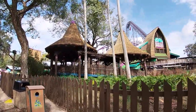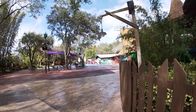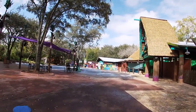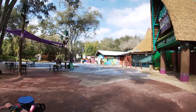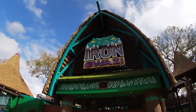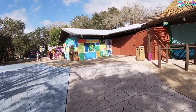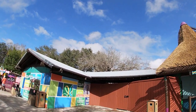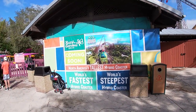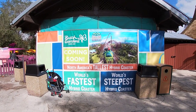It's going to open up soon, guys. I promise you, soon. Even there, it says coming soon. Tallest hybrid coaster in North America. Bits and pieces of it over the trees. Now I remember when this actually started saying coming spring of 2020 and spring of 2021. Now it just says coming soon.